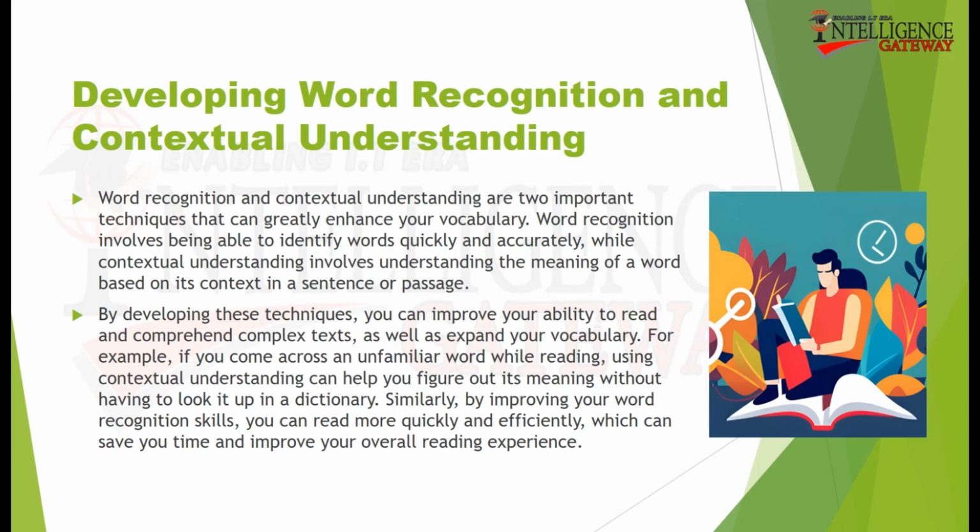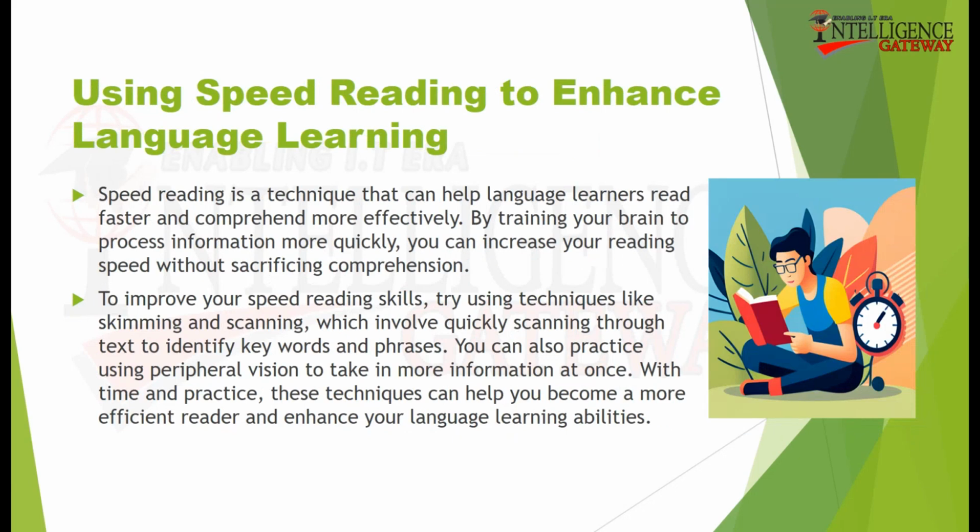Similarly, by improving your word recognition skills, you can read more quickly and efficiently, which can save you time and improve your overall reading experience. Using speed reading to enhance language learning. Speed reading is a technique that can help language learners read faster and comprehend more effectively. By training your brain to process information more quickly, you can increase your reading speed without sacrificing comprehension.